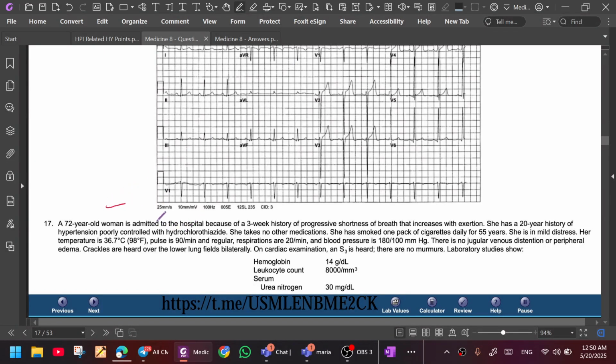A 72-year-old woman is admitted to the hospital because of a 3-week history of progressive shortness of breath that increases with exertion. She has a 20-year history of hypertension, poorly controlled, treated with hydrochlorothiazide. She takes no other medication. She has smoked one pack of cigarettes daily for 55 years. She's in mild distress. Her temperature is normal, pulse 90 and regular, respiration 20, blood pressure 180 by 100.